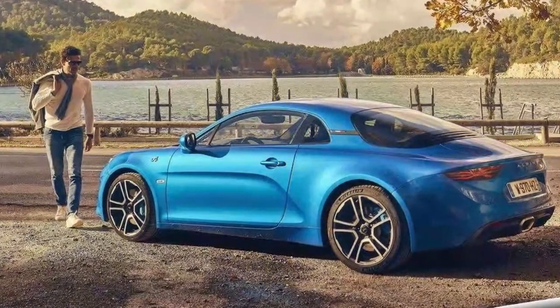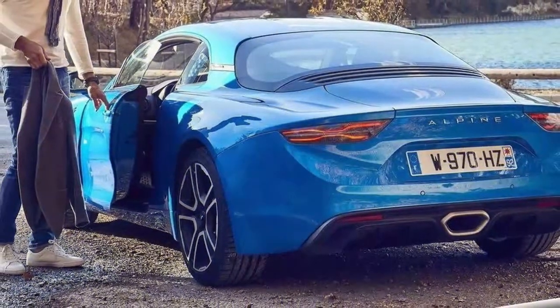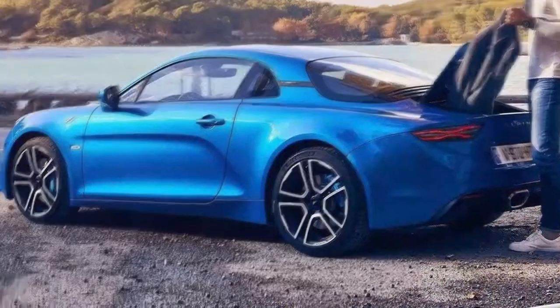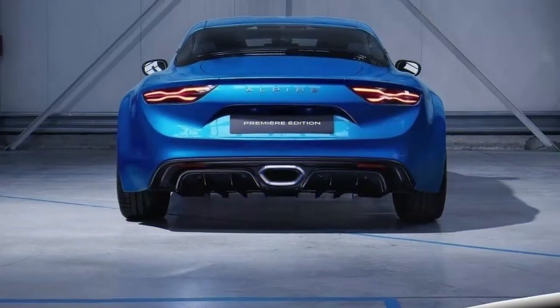Combined with the low kerb weight of only 1,080 kg, the A110's excellent power-to-weight ratio of 233 horsepower/ton enables the car to accelerate from 0 to 62 miles per hour in only 4.5 seconds.